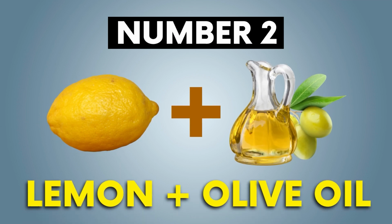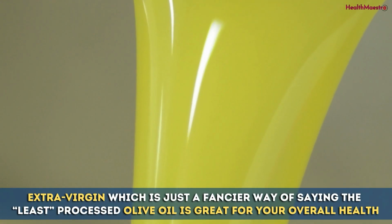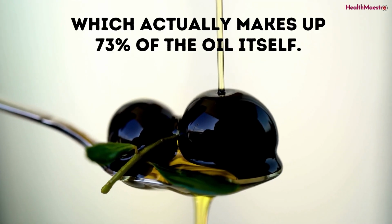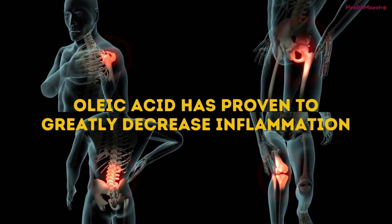Number 2. Lemon and olive oil. If there's one thing that the health community always seems to rave about, it's olive oil. Extra virgin, which is just a fancier way of saying the least processed olive oil, is great for your overall health. It is packed with a monounsaturated fat called oleic acid, which actually makes up 73% of the oil itself. Oleic acid has proven to greatly decrease inflammation.